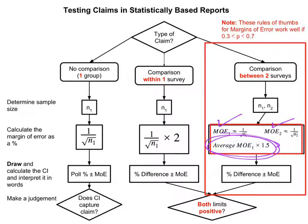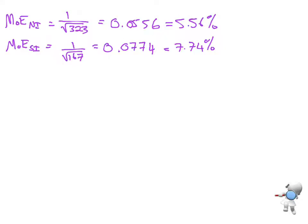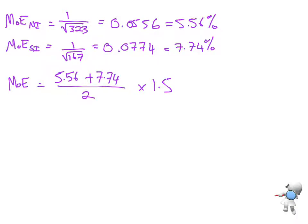Now that I've done margin of error 1, margin of error 2, now I need to find the overall margin of error. So it's your average times 1.5. So for the overall margin of error, I need to add those together and divide by 2, and then multiply that by 1.5. So 5.56 plus 7.74 divided by 2 times 1.5, put that in brackets, and we will get an answer of 9.98%. Okay, so that's my margin of error overall.